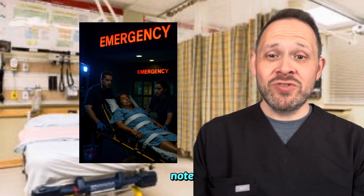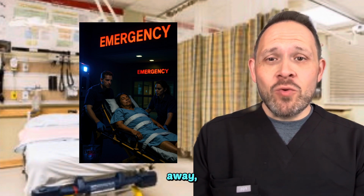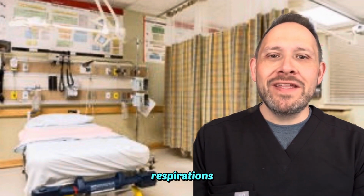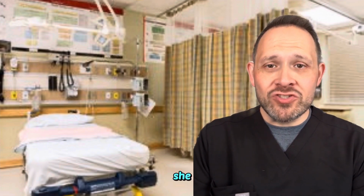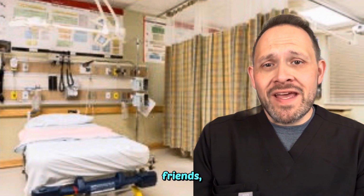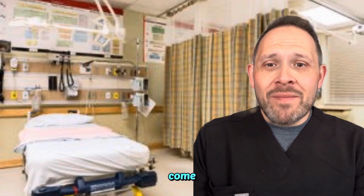The paramedics note she has foul-smelling urine in a Foley bag and appears lethargic. Right away, your mind goes to infection, possibly a urinary tract infection. But are you concerned about sepsis? Mrs. Sanchez's respirations and tachycardia meet some screening criteria, but is that enough? How do we decide whether she is septic and needs immediate intervention? That, my friends, is where screening tools like SIRS and qSOFA come into play.